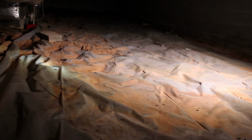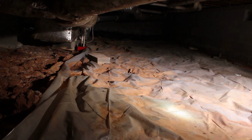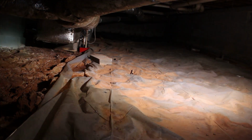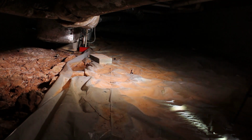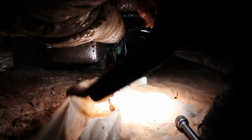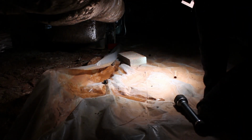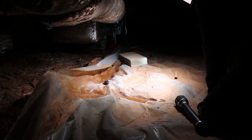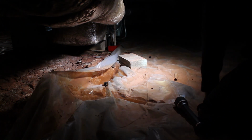If you look down towards where the furnace is, you can see it looks like it still might be a little bit saturated. Over here you can see the mud's just a little bit darker. Oh, let's see if there's still standing water over here. Yeah. So it's been recent because it all hasn't dried up yet.